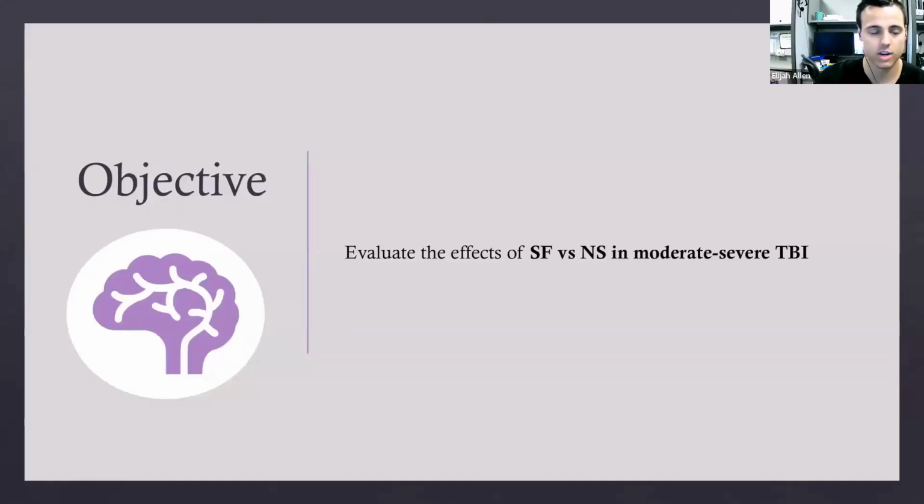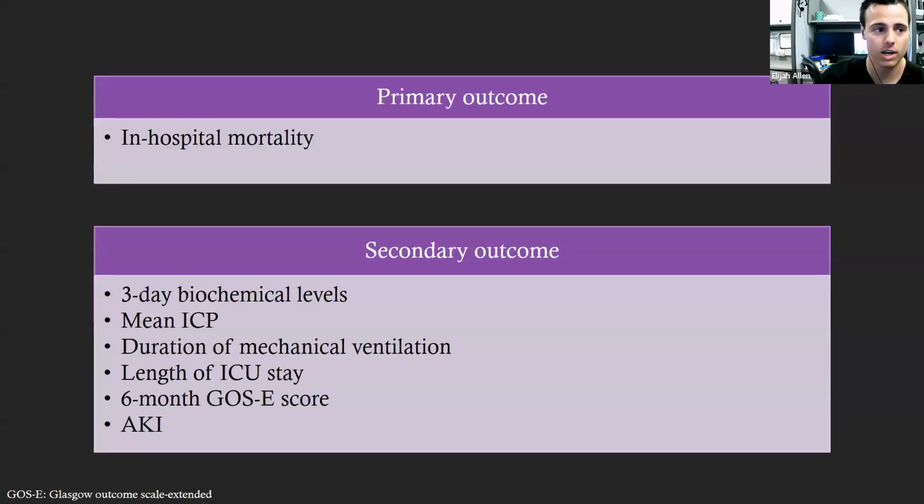The objective of this trial was to evaluate the effects of sterofundin versus normal saline in moderate to severe TBI. Looking at our outcomes, the primary outcome was in-hospital mortality, whereas secondary outcomes were 3-day biochemical levels, which were predominantly just the typical labs you would see on a BMP and an arterial blood gas, mean intracranial pressure, duration of mechanical ventilation, length of ICU stay, 6-month GOSE score.